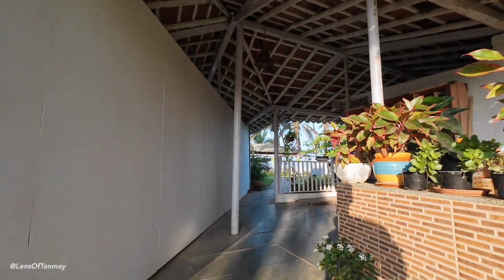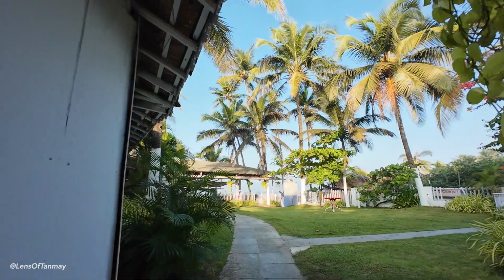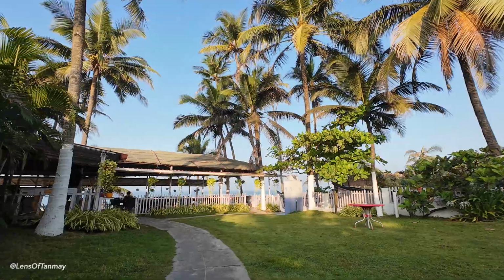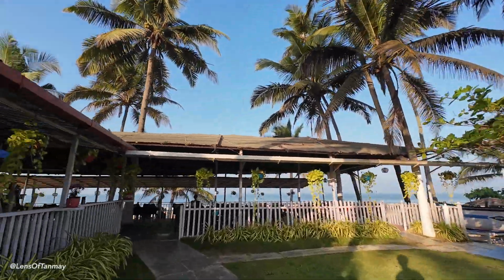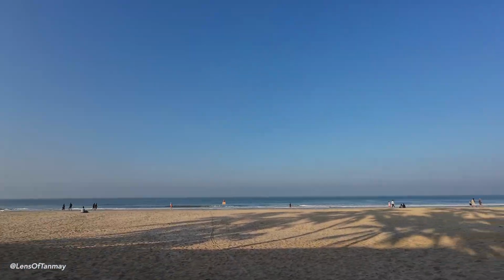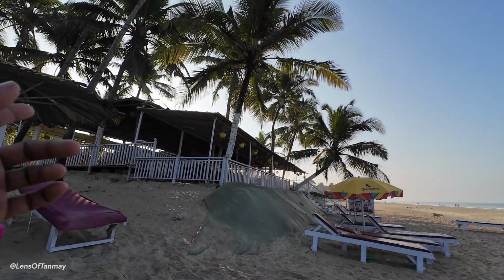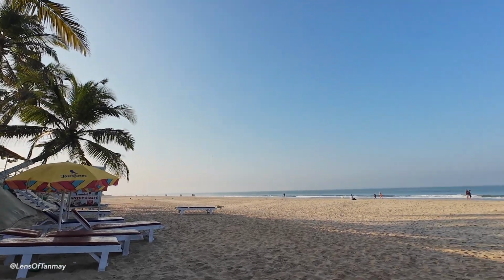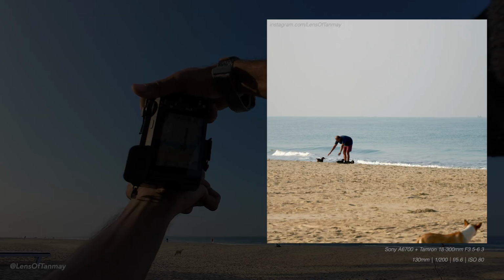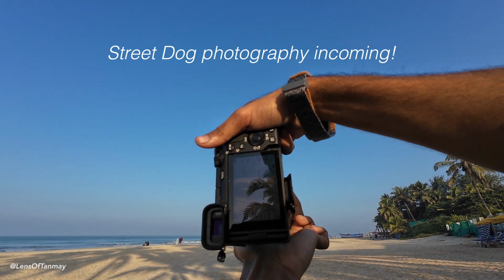Okay, so let's head up to the beach. So from the shack itself where you're staying, or the cottages, there is an entrance to the cafeteria kind of place, and then after that we have the beach. So yeah, this is Colva beach, and this is where we guys are staying. This is Anthy's cafe, Anthy's shack. As you can see, not a lot of people. Of course, it's early morning, so look at these guys. They're being all rowdy and all.